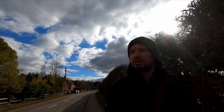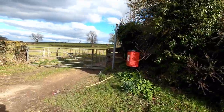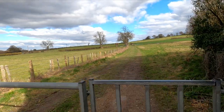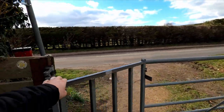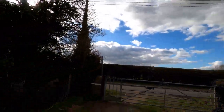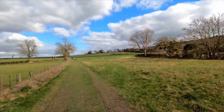Right, here we go. So I'm just coming off the main high street and down here. Oh, this is interesting. Okay, there we go. I've got a Morgan today. Tidy. Hayes Outdoors would be happy with that one. Oh yeah, look at this. Back into the countryside, boys and girls.